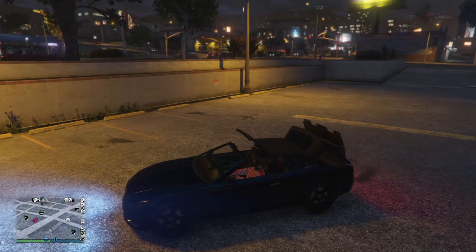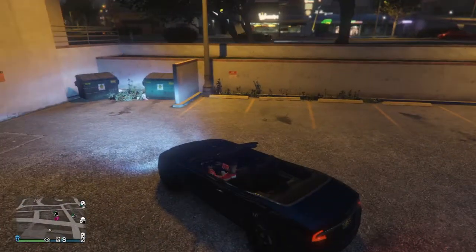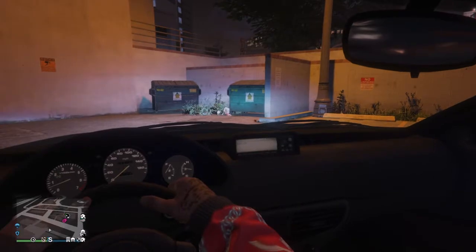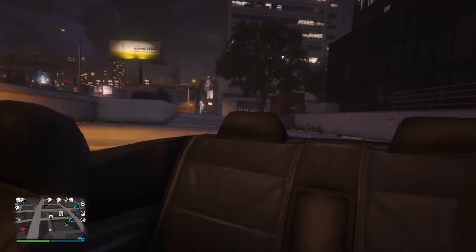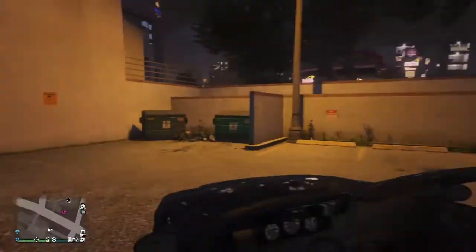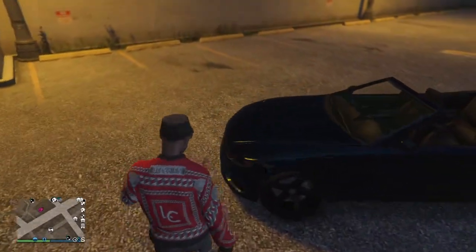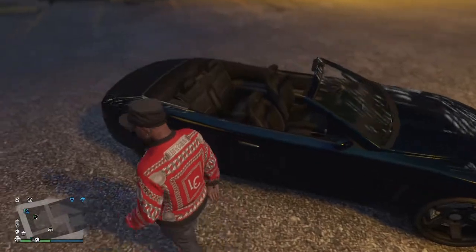It looks like it's got a four-seater, but it's kind of only two due to it only having two doors. Kind of sucks. So you've got the display up there where it says radio and stuff like that. As you can see, it's quite a nice looking car. I've had one of these for a long time now.